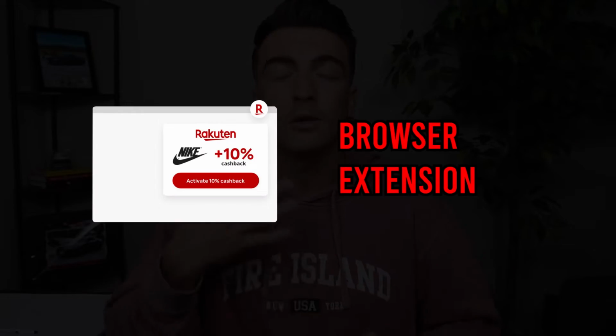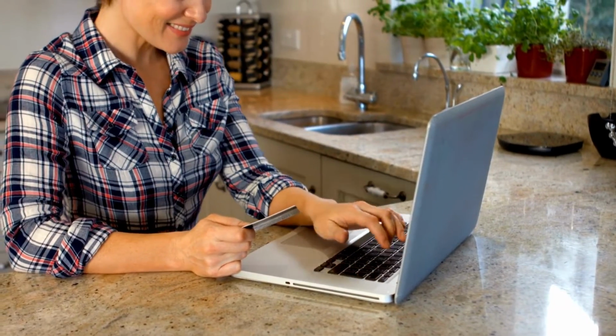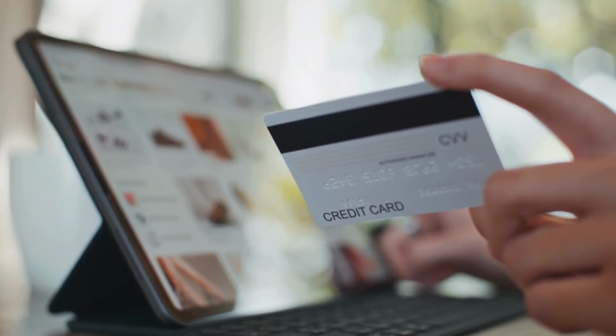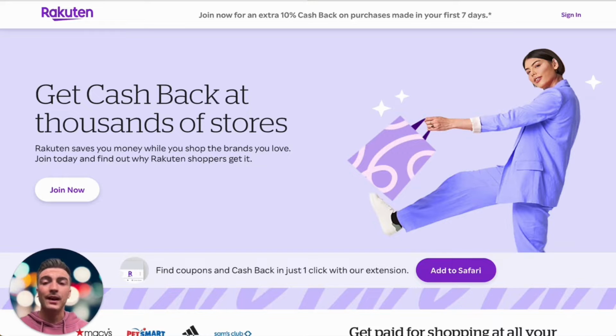And for those of you that aren't familiar with Rakuten, it's basically a browser extension that you hook up to your computer, and whenever you go shopping or you're doing something online, it'll essentially tell you if there's offers available on your card for those stores, and more importantly, it'll actually add discounts and offers on top of that because it's also a platform that runs ads and they get paid on the back end by these suppliers, so it's a win-win for us and it's a win-win for Rakuten. Simply go to Rakuten.com, as you can see here on the screen, and click Join Now.